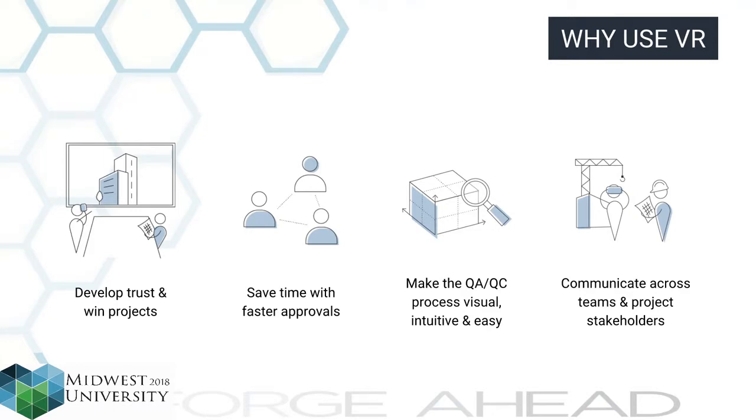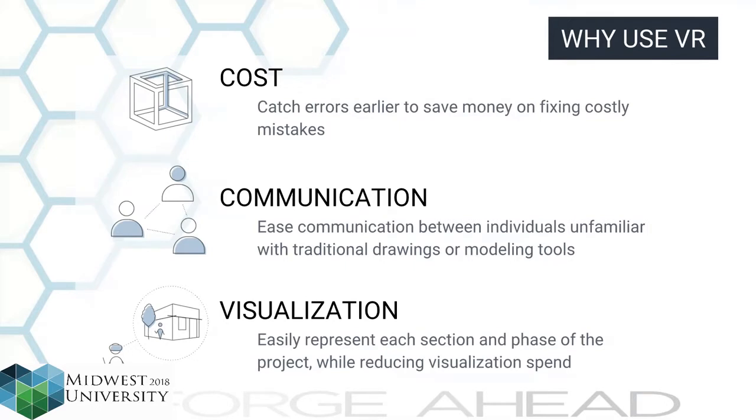And one thing that we're seeing more recently is it's really helping in the QA/QC process, especially around verifying and validating the modeling process. And especially if someone's making a messy model, being able to walk through and be like, this and this and this is wrong, and do a really visual QA/QC pass on it. And then what we're talking about now is also communicating across teams and across different project stakeholders. So now that you can do all of this in VR, why not bring other parts of your team into that experience and start having these conversations as you're immersed with different parts of your team? And the end result, of course, is saving costs, saving time, increasing communication, and better visualizing your project and being able to walk through the space true to scale.